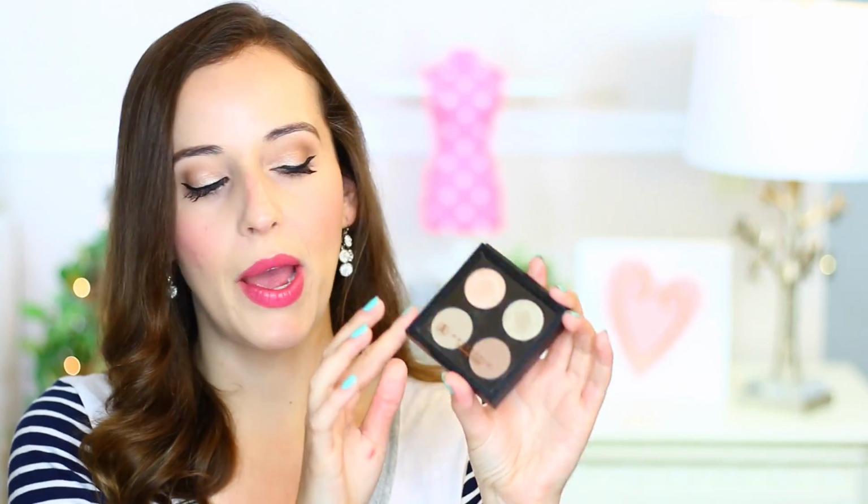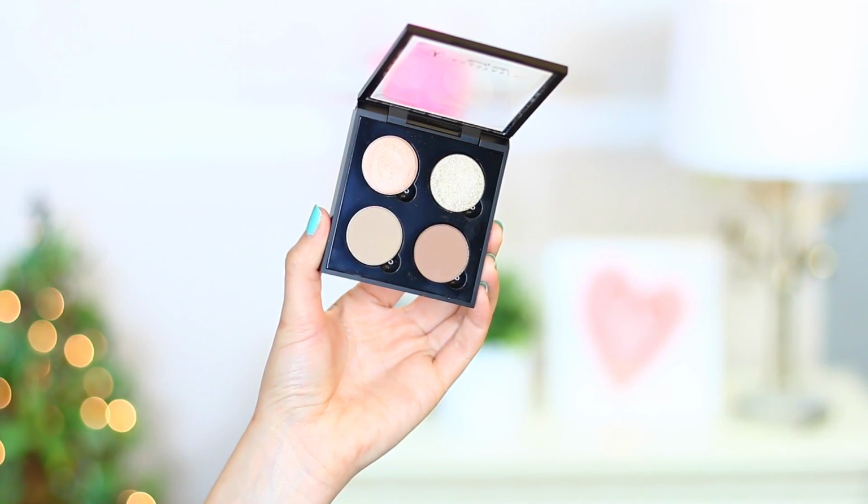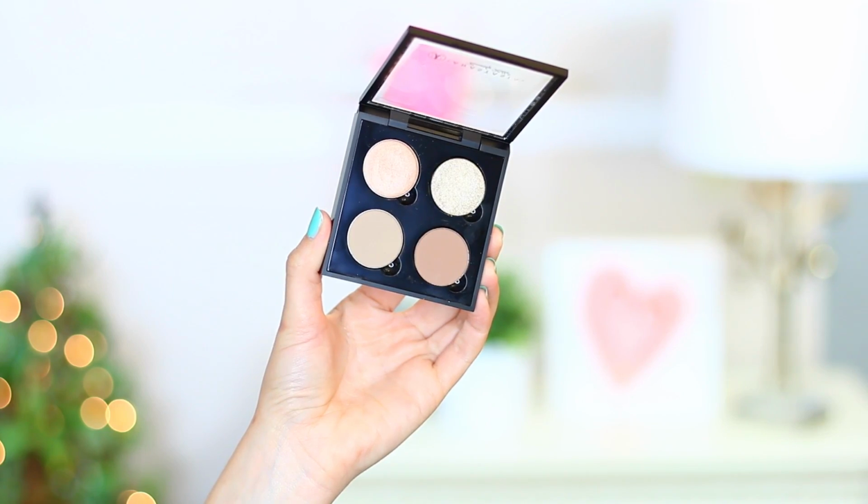So what I actually did was I got this empty palette and then I got 4 pans, and all of this together is only $40. Now again, I think that does sound a little bit pricey, but for the quality of these shadows, the quality of this little compact and everything, I think it's not a bad deal at all.